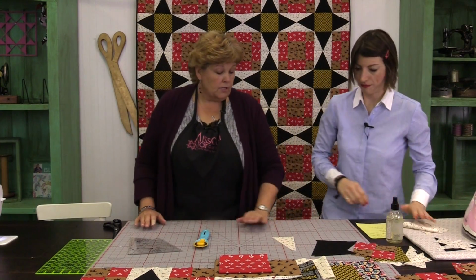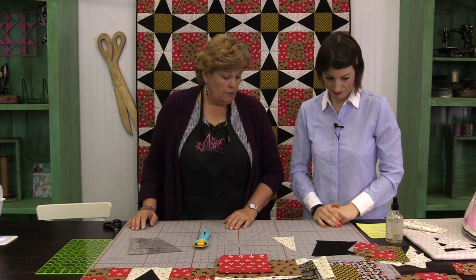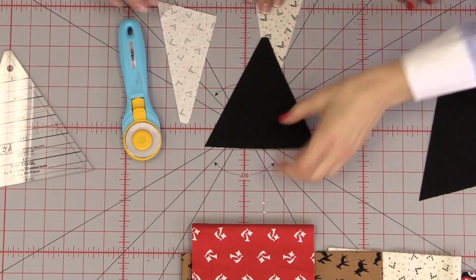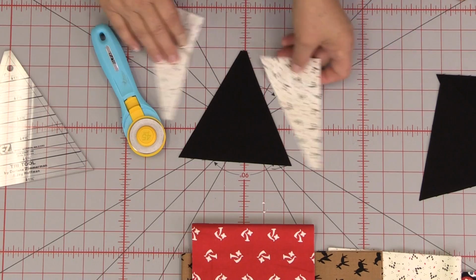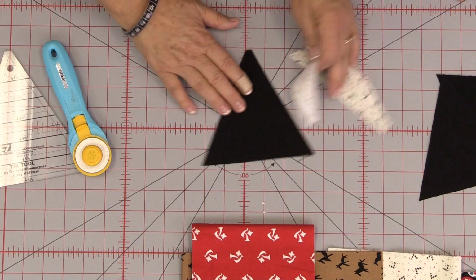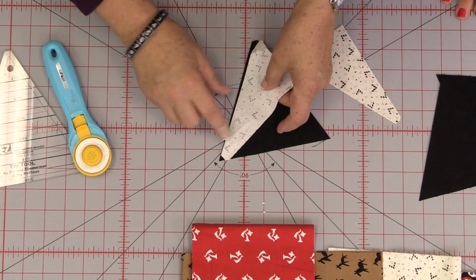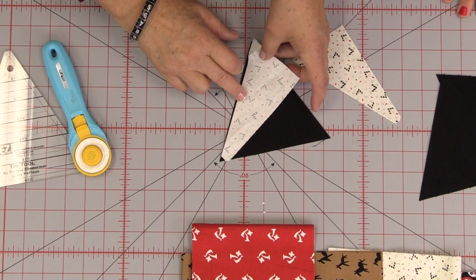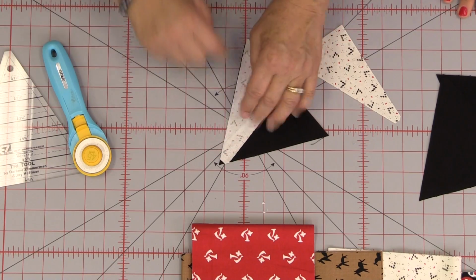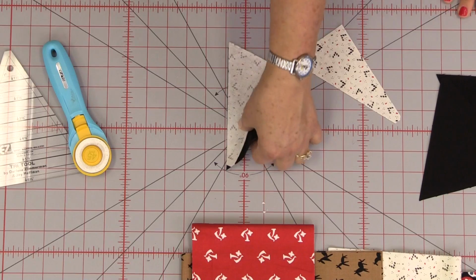All righty. So now we're going to sew these together, and because we had them folded, they're going to go in the right place. And when we lay them on here, like Mary said, because you have that little blunted edge, it will just snuggle up there, and you'll be able to see exactly where it fits. We're going to do a 1/4 inch on these.